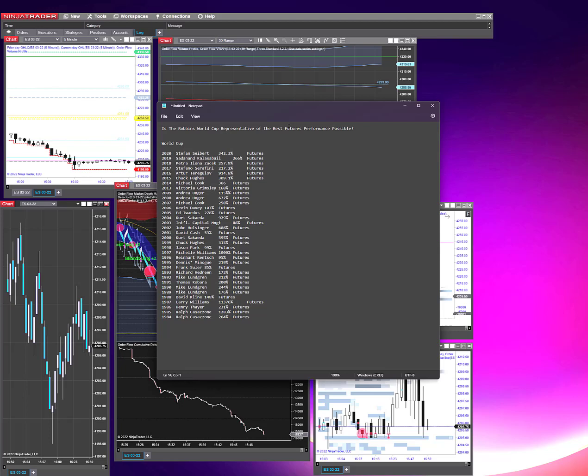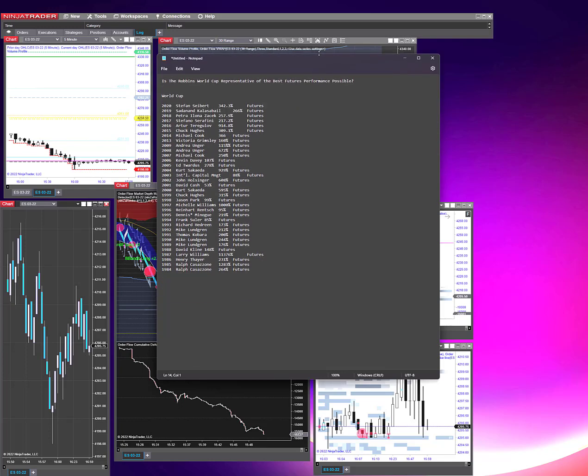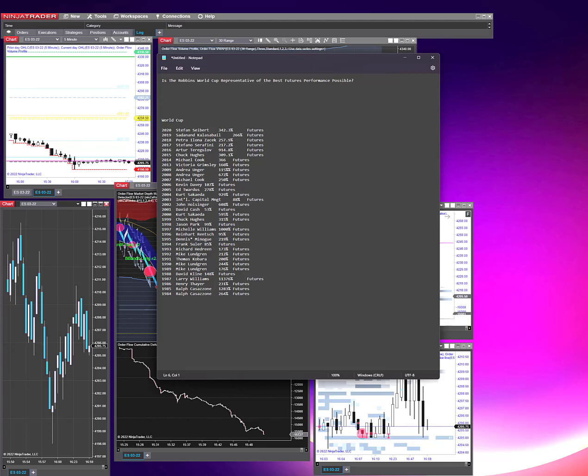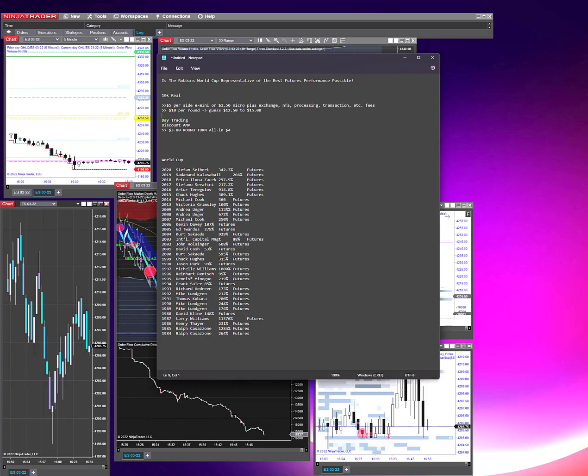But if we're looking at this performance, it doesn't make sense to look at it without looking at all the details. So when we look at the details, it's a 10K real money account, and here's your cost structure. It's $5 per side per E-mini, plus your NFA, exchange, processing, transaction, etc. fees. And so that's going to put you at $10 per round.